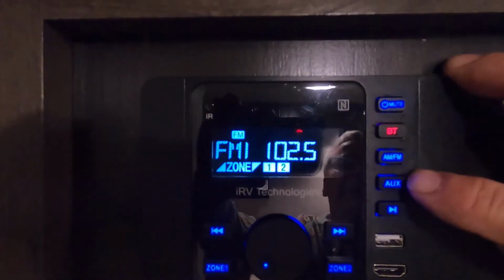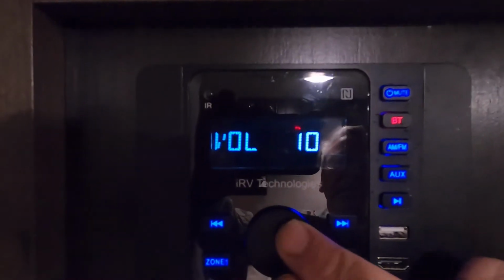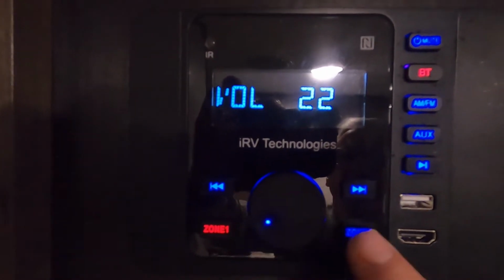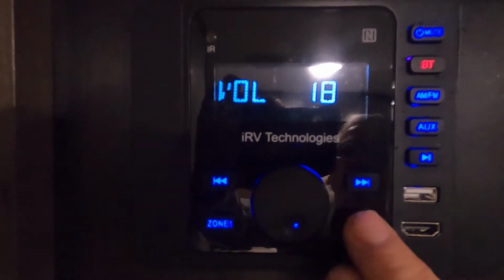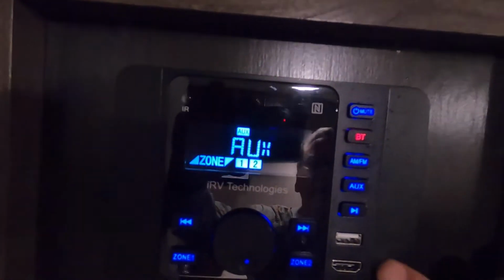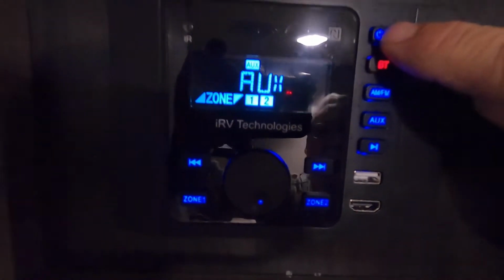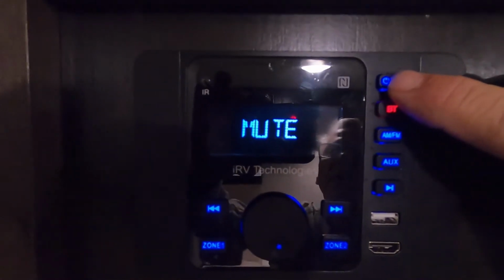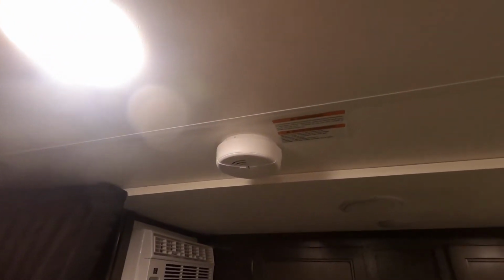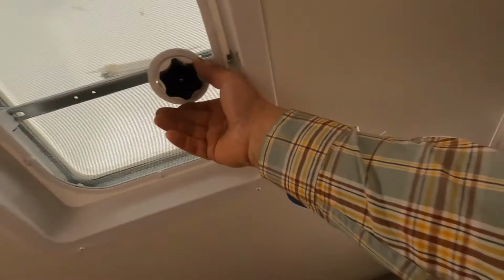Your sound system. See if we can get anything to come in inside here. A little bit of a station. So it's dual zoned, whatever's blue is on. So now it's on outside. Nothing. Or both inside and outside. Also Bluetooth compatible, AM, FM, auxiliary, USB port here. Touch it once to mute, hold it in to shut off. Fire smoke alarm. A hand crank open exhaust here.